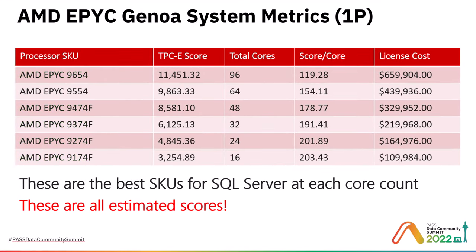So now, after all this background, we've made it to the list of the best SKUs for SQL Server from the AMD EPYC 9004 family, which is introduced today. And these are all estimated TPCE scores, because as of the time of recording, there are no official scores for this family yet. So what I did is I just added 25% to the 64-core SKU compared to Milan, and then I used my same methodology to adjust for the number of cores and the base clock speed to come up with the rest of these numbers. And this is my estimate of what's going to happen when we finally see a TPCE benchmark submission for Genoa.